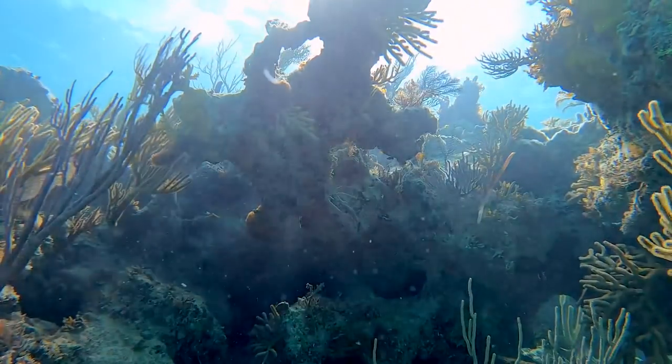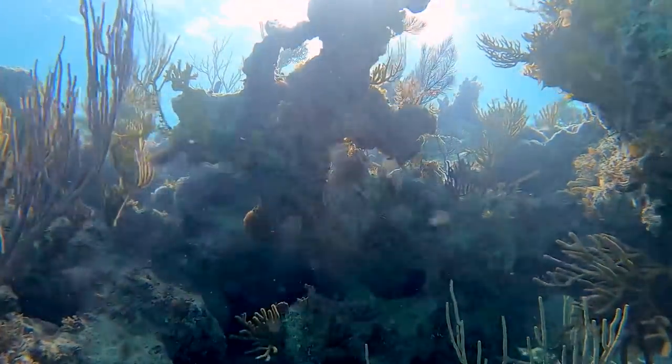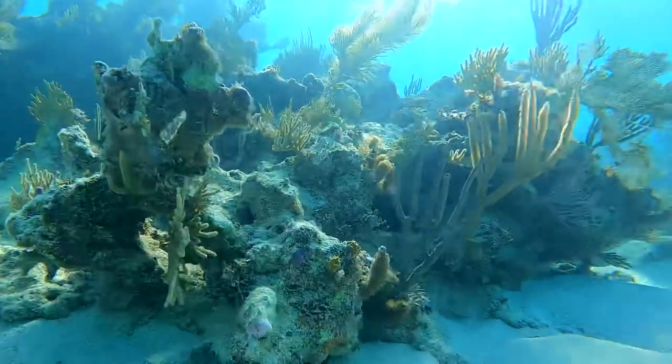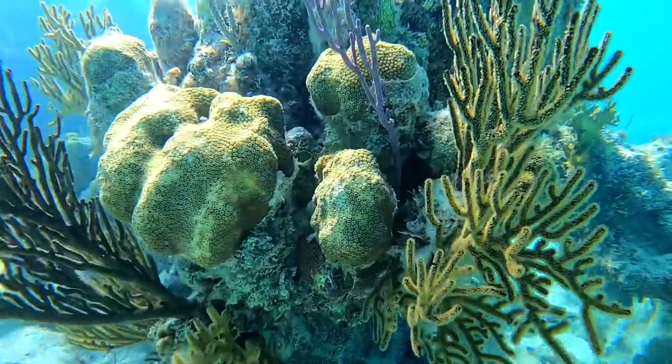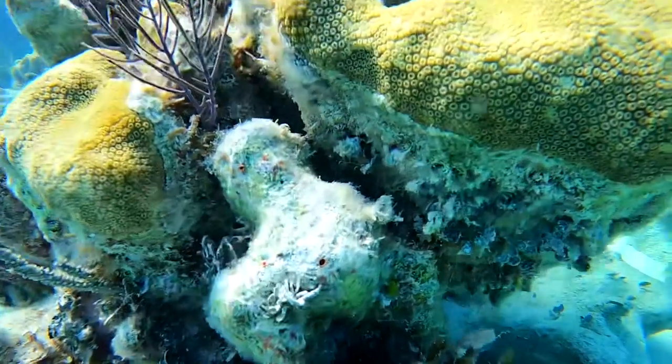It was a good snorkel. One of the better reefs we've been to here. It's kind of like a beginner's drop off from like 6 feet to maybe 12 or 15 feet. It was pretty healthy. They're interesting coral formations. So it was good, it was chill.